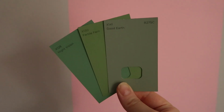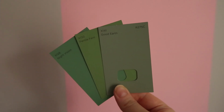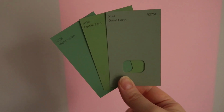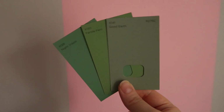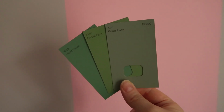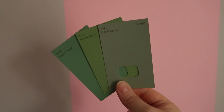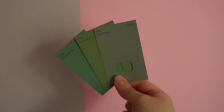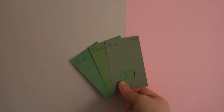So here are my first 3 little sample cards. I wanted to get some more, but the ones I picked out, they didn't have them in my local B&Q, but these are the only 3. I picked about 7, I think, 7 different greens. And so far, Good Earth is the one that I am liking the most.